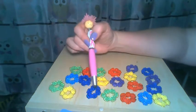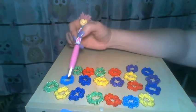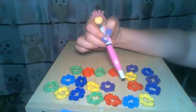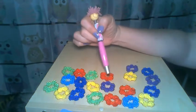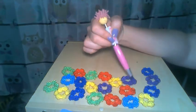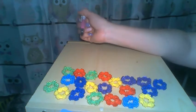One, two, three, four, five, six, seven, eight, 9, 10, 11, 12, 13, 14, 15, 16, 17, 18, 19, 20, 21. We have 21 hair ties.